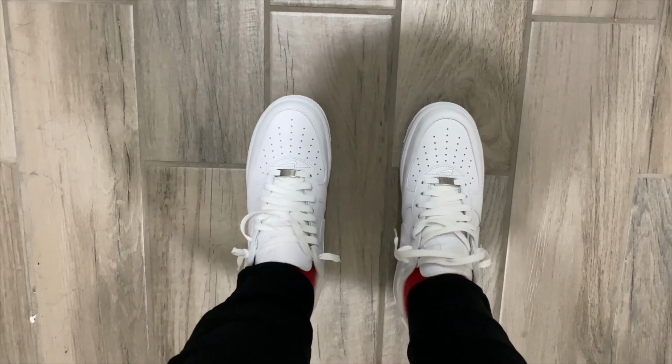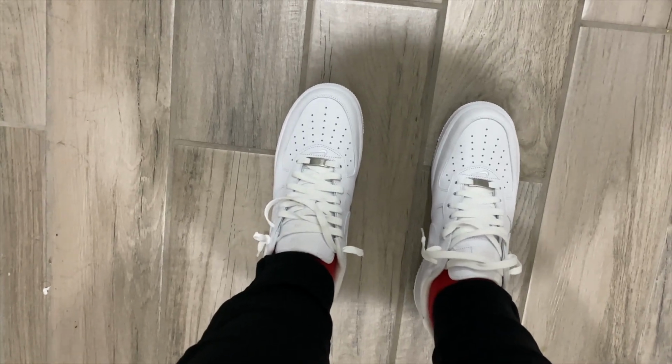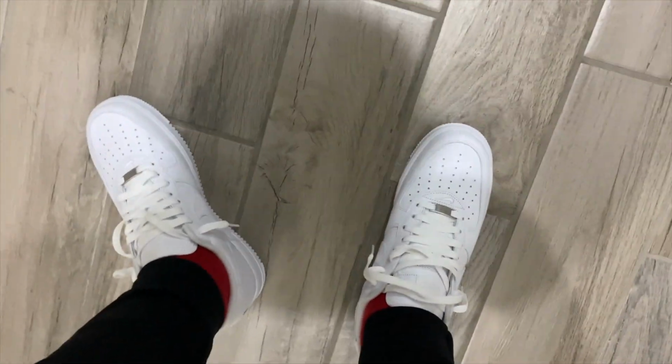Yeah, I sized down on these and I made the right decision because they do run big, and I sized down and they're perfect. So in Nike, I wear a size 10 and a half, size down a half size. These are a size 10 and they feel amazing. So if you do get a pair of these, size down half a size. There you go. That's the on feet look.